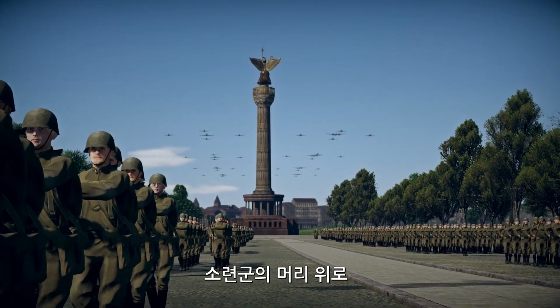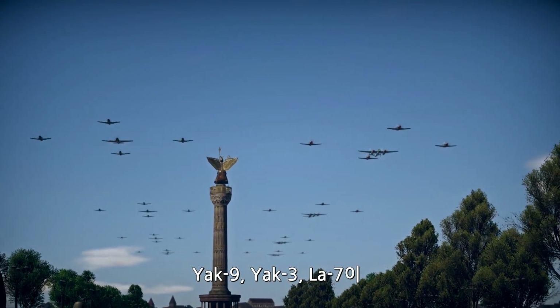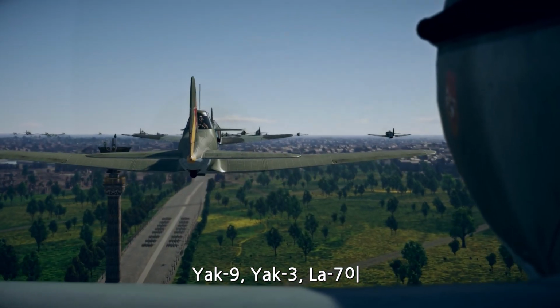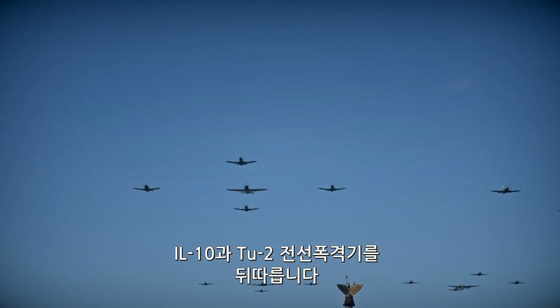In the sky above the Soviet soldiers appear a parade aircraft formation. Yak-9, Yak-3, and La-7 fighters accompany the IL-10 attack aircraft and the Tu-2S frontline bomber.